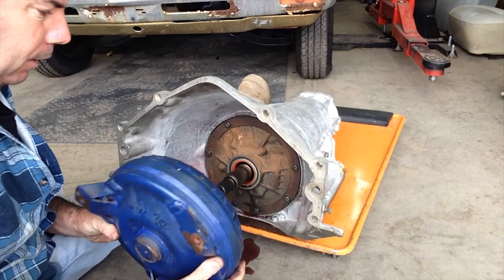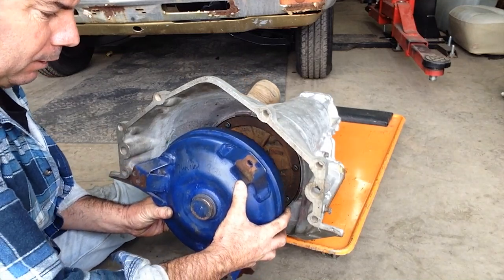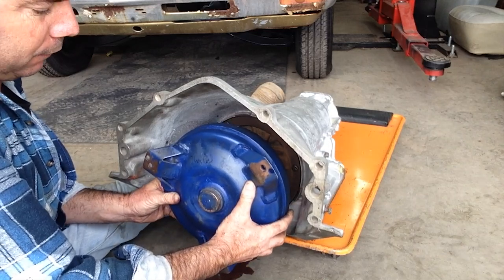So if you engage the converter, you'll be able to feel three distinct positions. There's your first shaft.